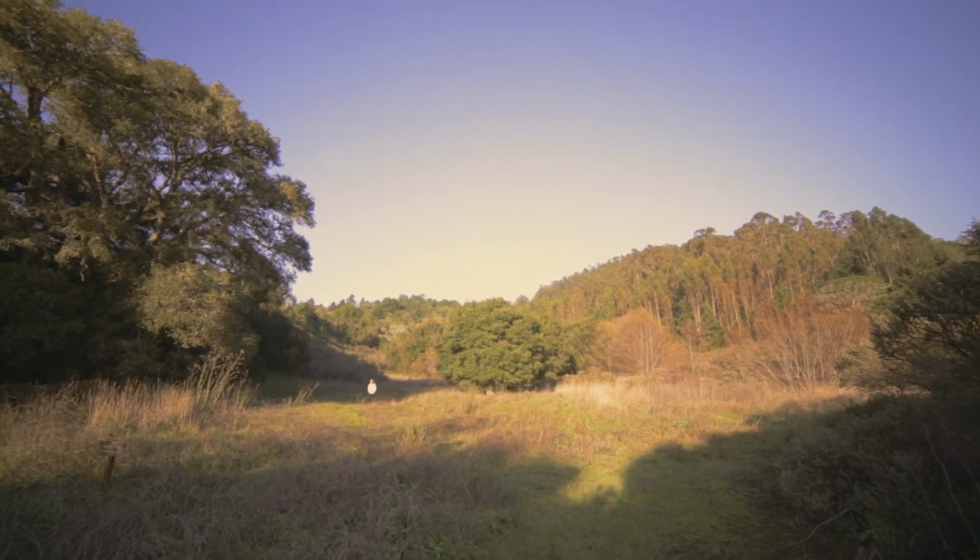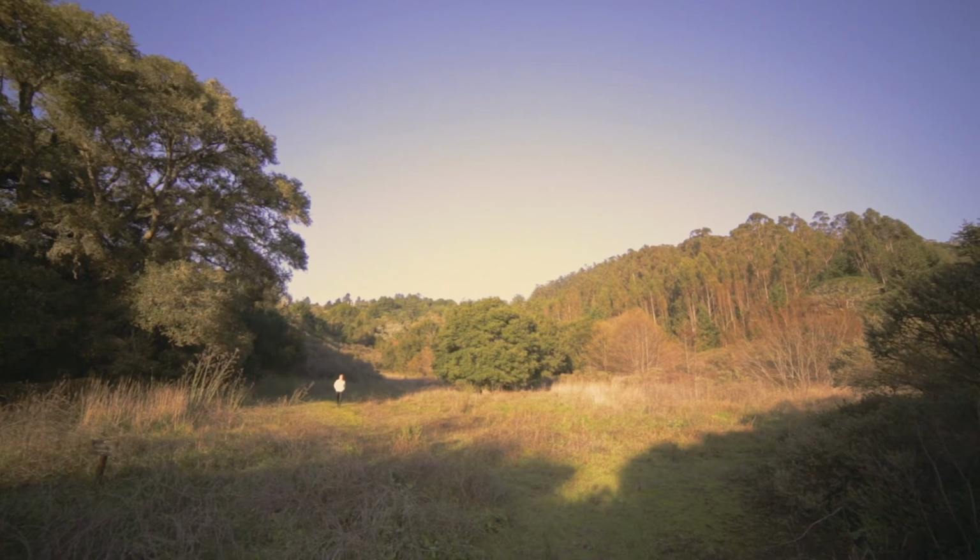Nothing like fresh air, wilderness, and small town vibes that make you appreciate simplicity.